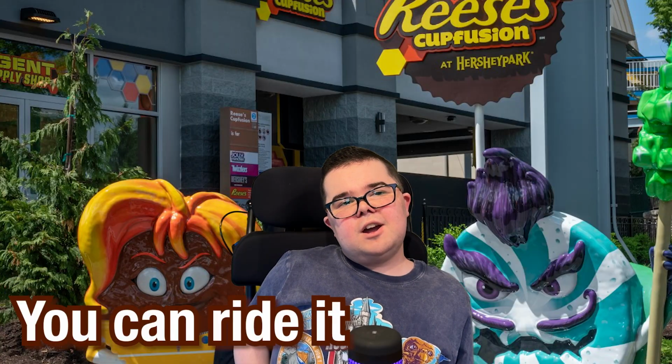Now we move to Founder's Way, which is home of Reese's Cup Fusion. You can ride it, but you can't eat it. Aww. It's a very similar ride to Men in Black Alien Attack. In this ride, you become a security agent who has to protect the Reese's Crystal Cup from the evil Mint the Merciless. The cup collects people's love of chocolate and peanut butter. It's not the most cohesive storyline, but the ride is still a lot of fun.